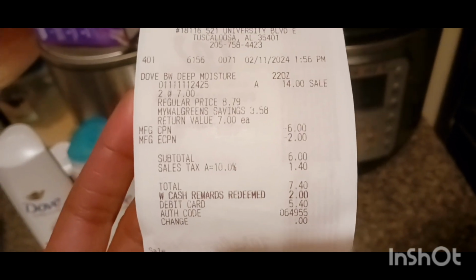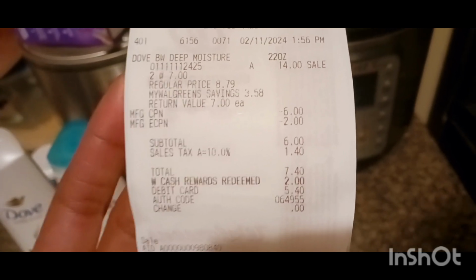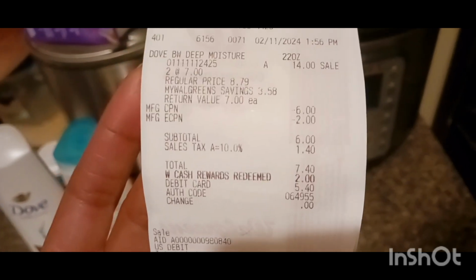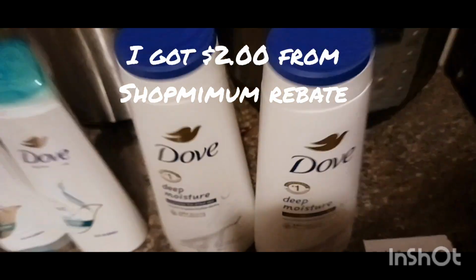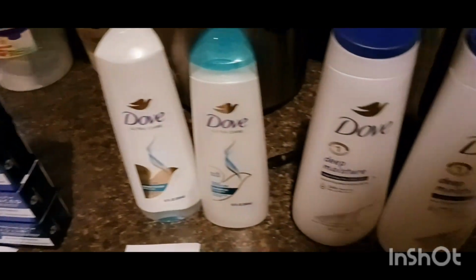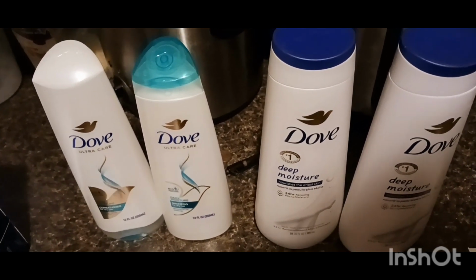Y'all see it? The $6 register reward and the $2 digital brought it to $6. I rolled $2 in WAG cash, which made my out of pocket $5.40. But on Shopmium, it's a rebate app, they give you $2 back for 1. So I got that $2 back, which actually made it $3.40 out of pocket. So that ain't bad for Dove body wash. That's a really good deal. So this is my deal from Walgreens this week. Pretty good, except for my register reward, but I still ended up getting a $5 cash added to my account.